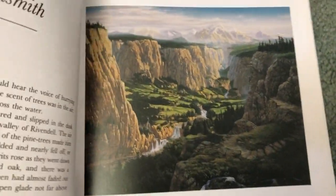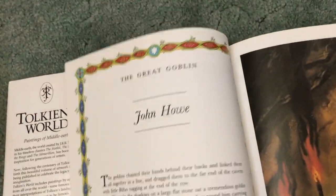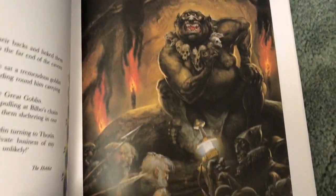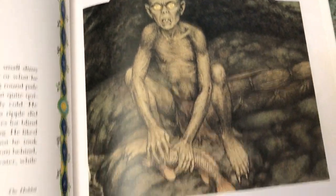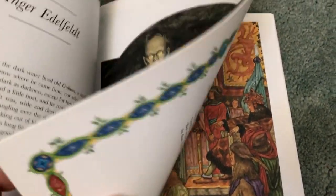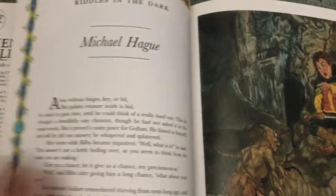Okay, so we're just going to take a look at all the pictures. Maybe we'll try to get the titles in there as well. This might take a little while. The Great Goblin. Well, that's pretty cool. Yeah, I guess I can't take too much time on each one. The Golem. I guess you could always pause. As long as I'm not moving, so I won't try to move it too much.